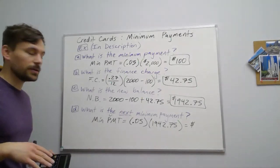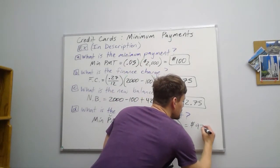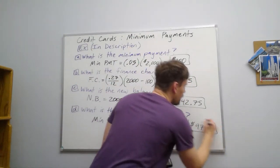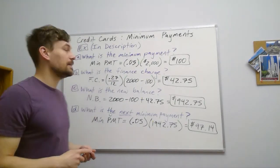So if we do that, our minimum payment will go down a little bit because our balance is a little bit smaller than where we started. So that minimum payment is $97.14 if we round.